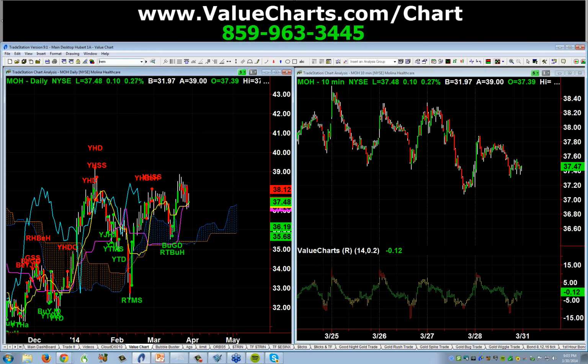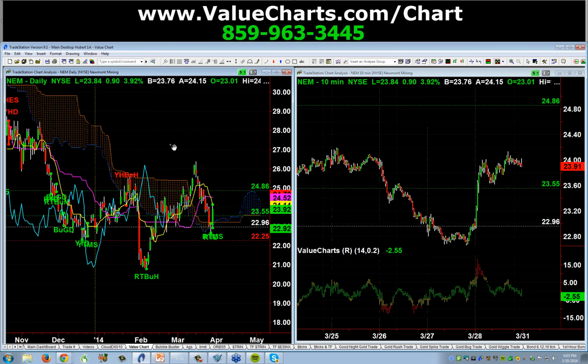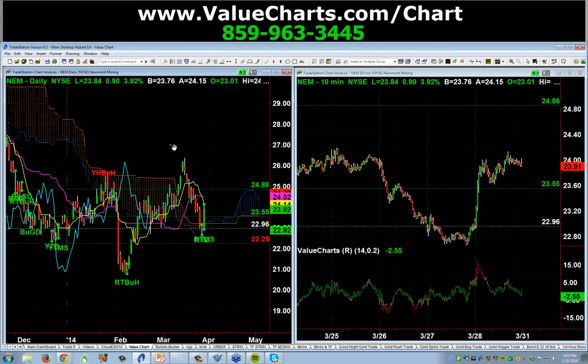NEM is going to be really close to gold, and NEM actually looks worse than gold. What am I talking about? Newmont Mining is just a leave me alone. It looks like it's above the cloud, but the lagging line is below the cloud, so it's just a leave me alone.